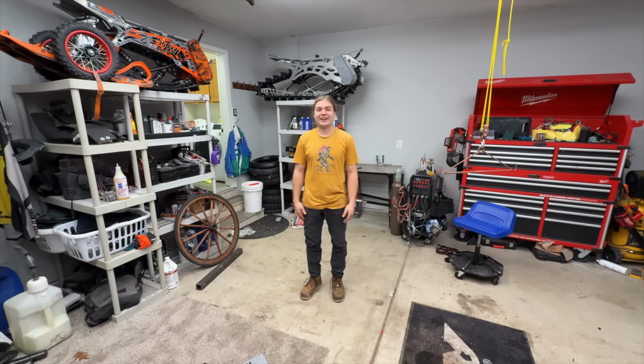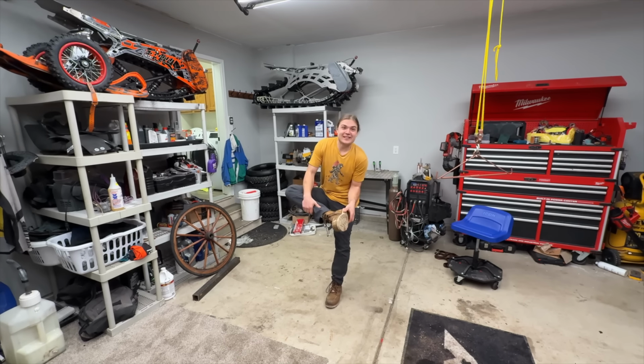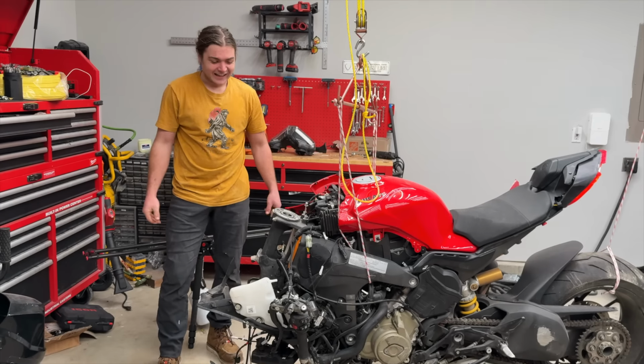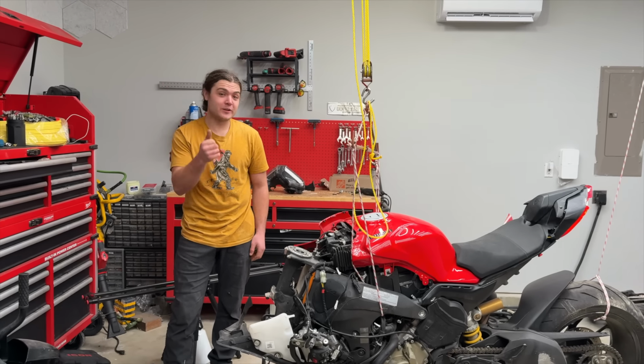Let's get back to this Ducati build. I am so fired up on it. And I'm fired up on these boots. Everything's holding, so our radiator's holding coolant and our oil cooler is holding oil, which is great.